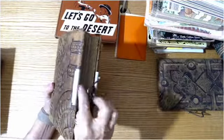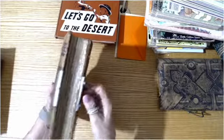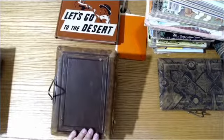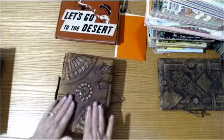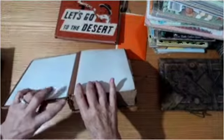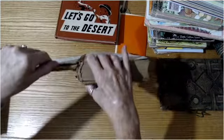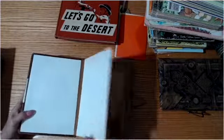And the little thingy is missing off of that one if I were to use it for that. And this is coming loose. And here's the back. But I love this. And inside, here's the end pages. This is coming loose a little here. You can see where it's cracking some right there. See that? So I can glue that back down if I want to.